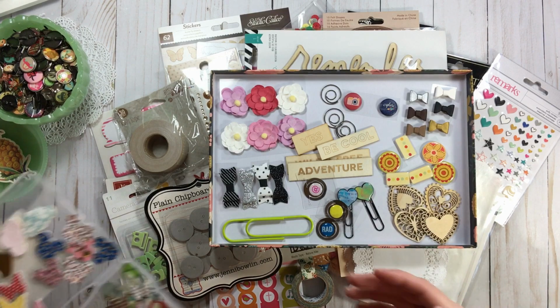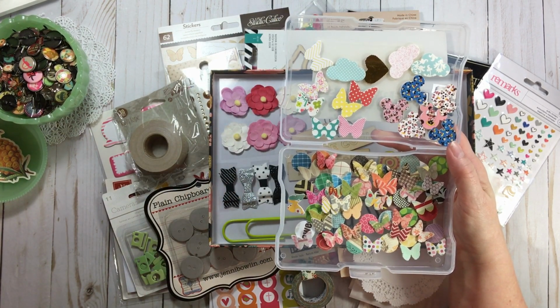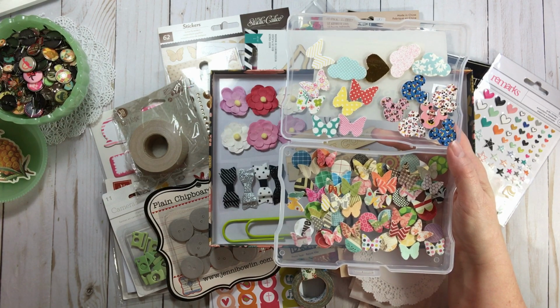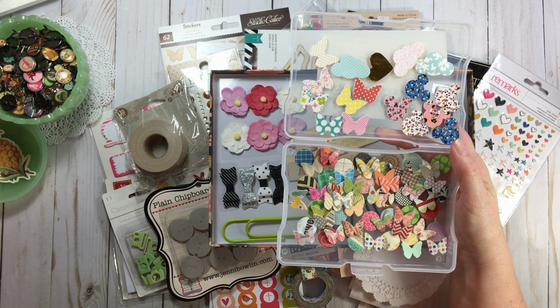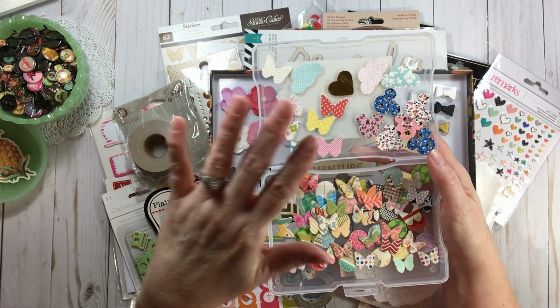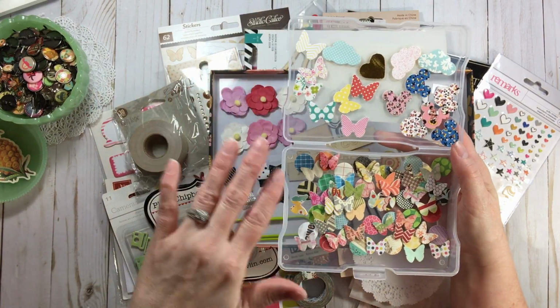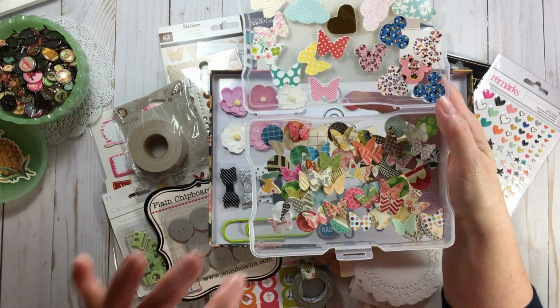And then also, I have this little container full of faux chipboard, and I will have the video linked below how to make faux chipboard. It is so fun, so quick. It's kind of addictive, and I do this on trips. And so I did some Mickey heads recently, and some clouds, some gold foil hearts, big butterflies, and all these circles and small butterflies down here.